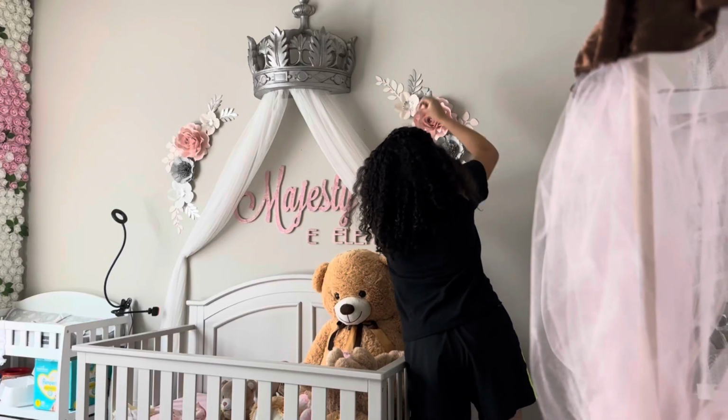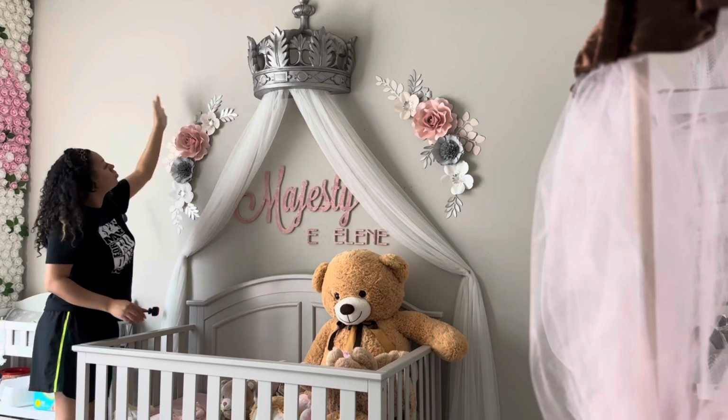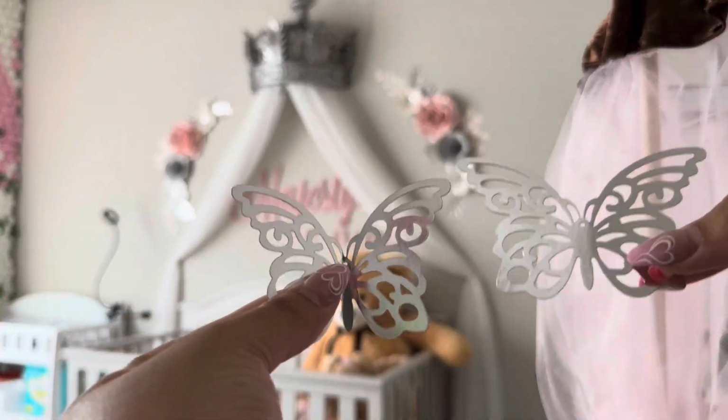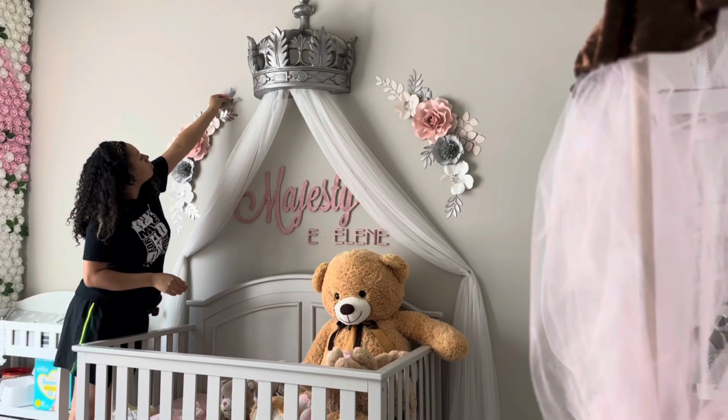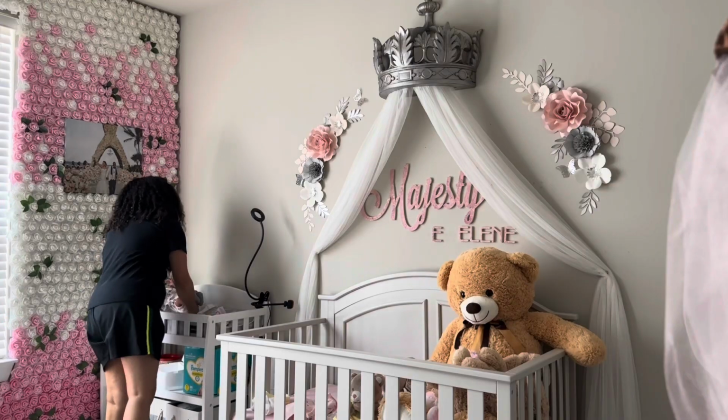And here I am just adding my finishing touches. I have some little flowers, and it also came with these little butterflies. It only came with 3 of them, so it's not meant to be even on both sides. You can be creative and have fun with it.